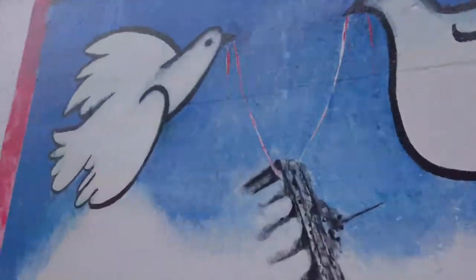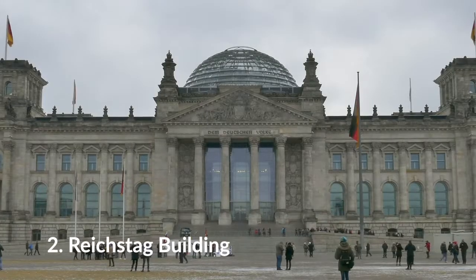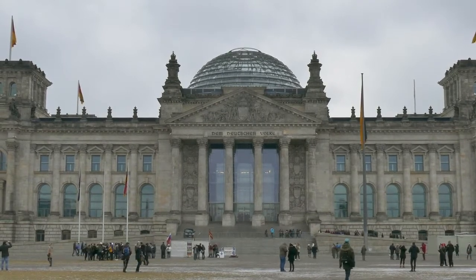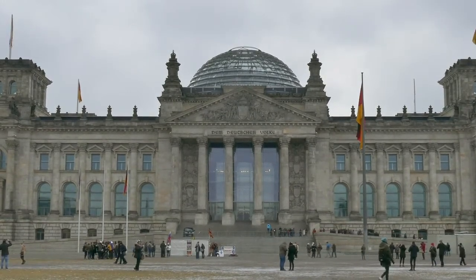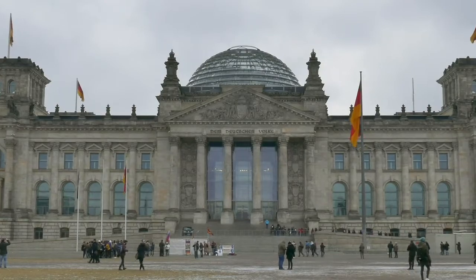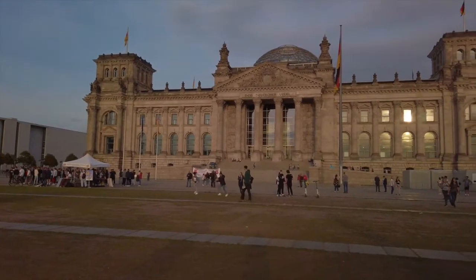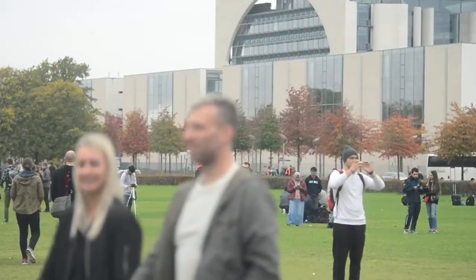And then I would say go to the Reichstag Building. That's one of those top things you need to see when you're in Berlin. They have the glass dome on the top, and being able to look down and see what's going on is pretty cool. And of course they have all that green space out in front of it.